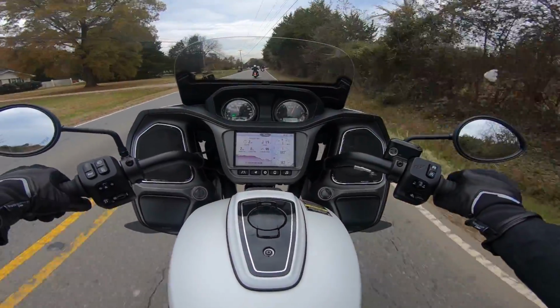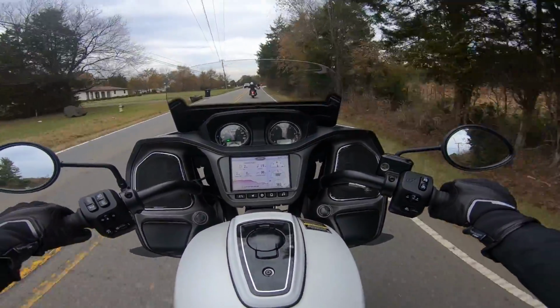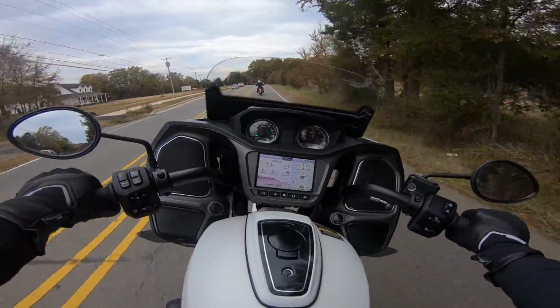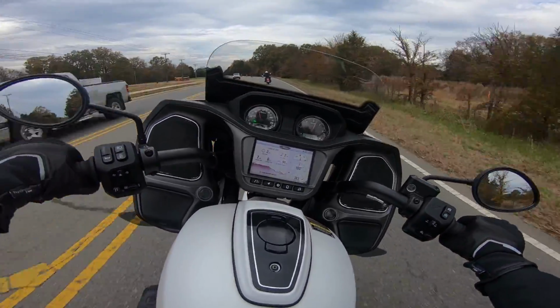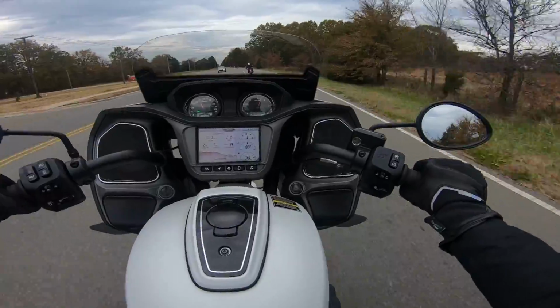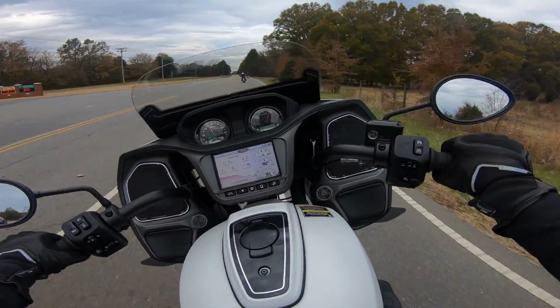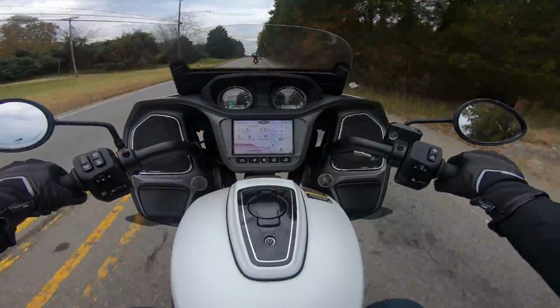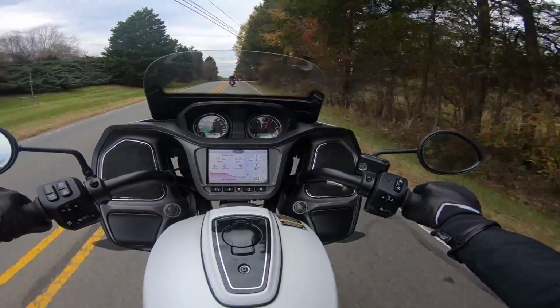But we're cruising along in third gear right now. I'm doing 50 miles per hour. I got no vibrations whatsoever anywhere on this bike. The thing handles. It's pretty flickable, very flickable. There you go. But boy, does she want to get up and go. She does. That most definitely wants to get up and go.